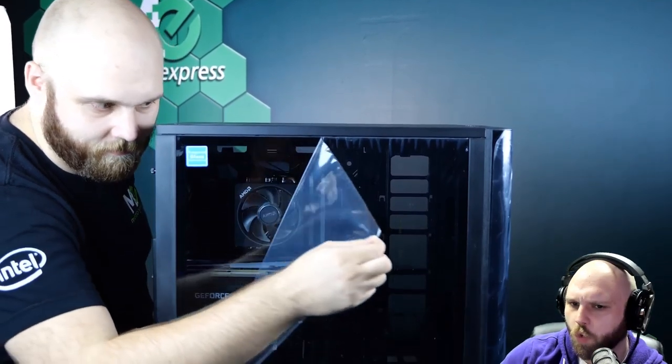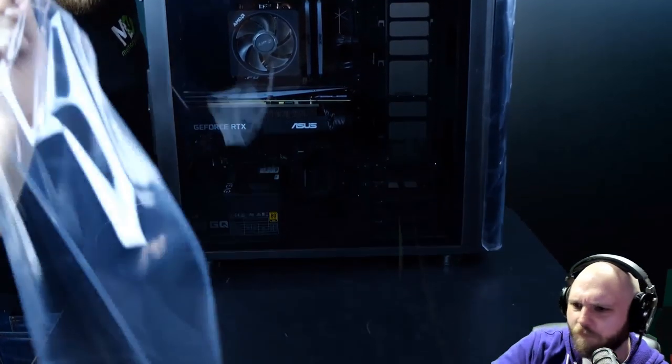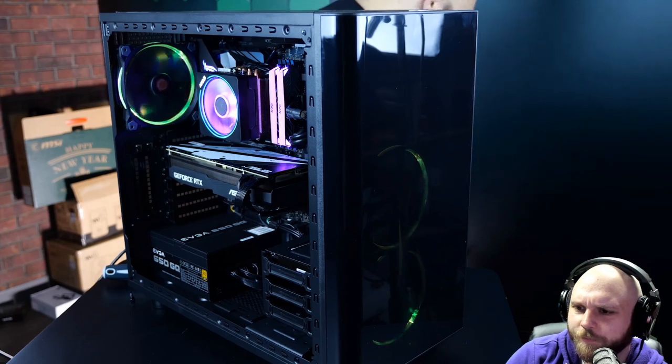To hold all these parts, we have a Thermaltake case, which is an RGB edition. I love this technique. This guy's an absolute mad lad. Show it all off. Thermaltake View 31.